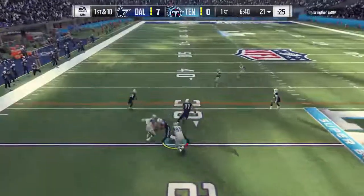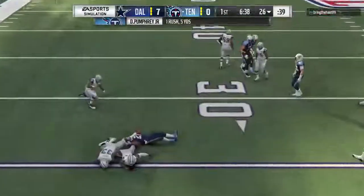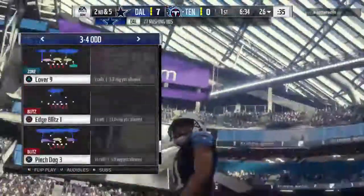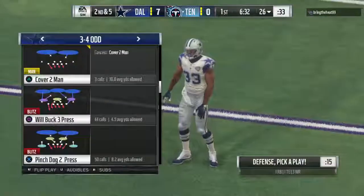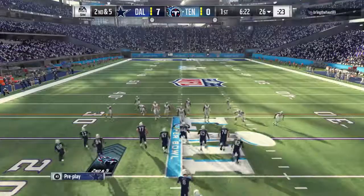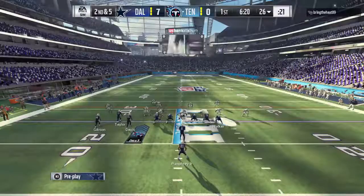First carry for Donnell Pumphrey. Up past the 25 to the 26, a gain of 5. Partner, I think from our experience together, we have learned that most offensive coordinators are going to tell you, if I'm going to run the football on first down, I've got to get at least 4 yards. They got 5 here. They've got to feel pretty good about that one.